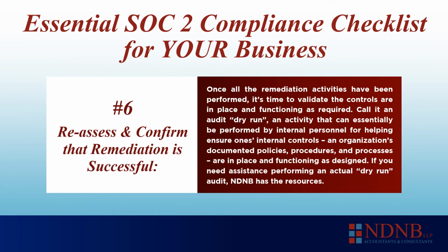Number 6, you want to reassess and confirm that remediation is successful. So once all the remediation activities have been performed, that's great, but now it's time to validate the controls are in place and functioning as required. We typically call it an audit dry run, an activity that can essentially be performed by internal personnel for helping ensure all your internal controls, again, your documented policies, procedures, processes are in place and functioning as designed prior to the audit. You want to learn more about a dry run audit?